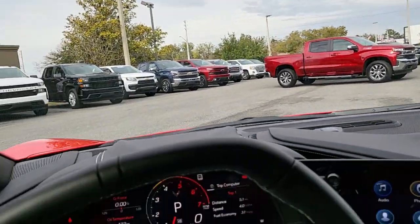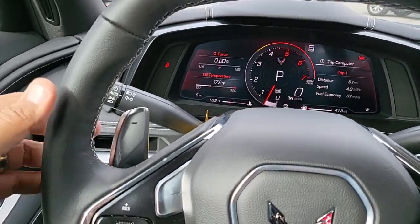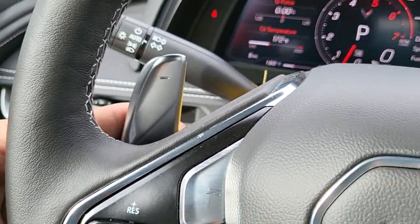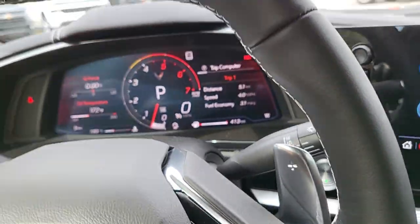Now, I'm going to go to the steering wheel, and I'm going to show you here, the bottom of the steering wheel is flat, the top of the steering wheel is flat as well. On the left side of the steering wheel, we have your minus paddle shifter. This is the downshift. You see how nice it is, it's like aluminum. And then the right side has the plus, which is to upshift.